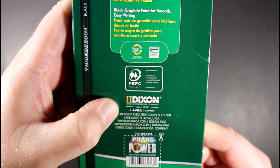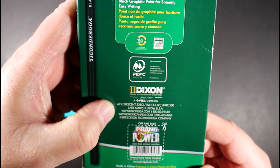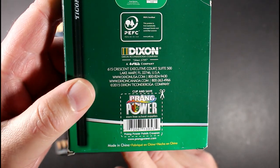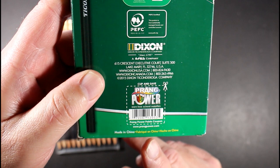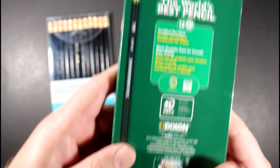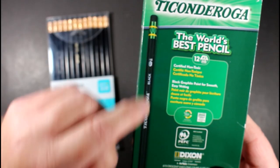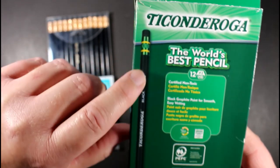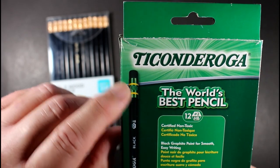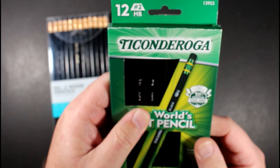Then we have Dixon, the parent company, and their address, website, etc. And then you have your Prang Power, which is another brand of theirs, coupon, and made in China again. And then there's a picture of our black Ticonderoga. Again, black paint job, silver imprint, and then of course it has the familiar green and gold ferrule at the top. And in this case, a black eraser.